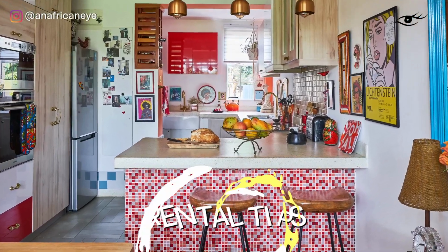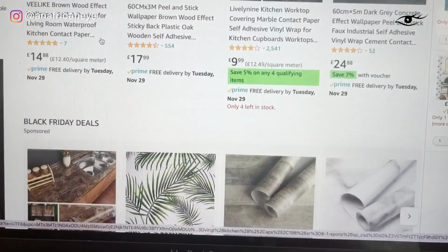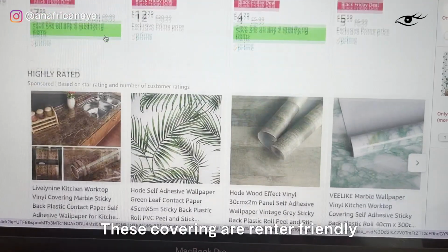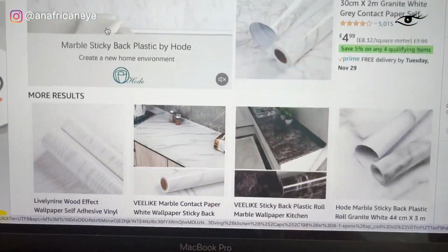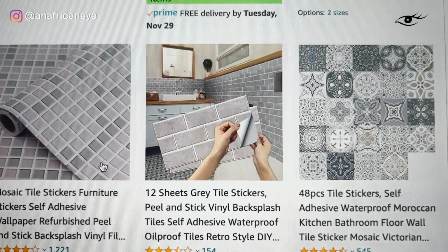Rental tips. There's so many solutions. You know, go onto Amazon or Etsy, you can get all these vinyl, removable coverings that you basically cover your ugly kitchen cabinets with. You can put them on the floor as well, like sort of a faux tile effect. And they also work on the kitchen countertops. If you're in Kenya and you're watching this, you can have the stuff shipped over. I mean, there are loads of people who bring stuff over. If you need any help with that, just drop me a line in the comments and I'll give you some deets. So yeah, you can definitely upgrade even the ugliest kitchen these days.